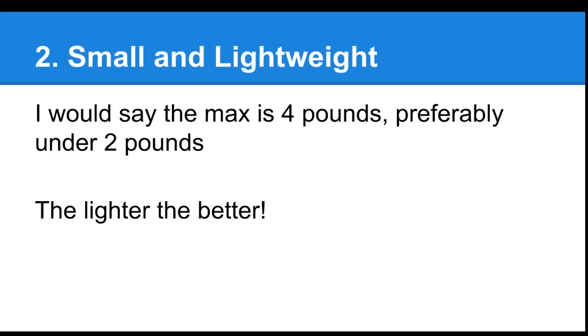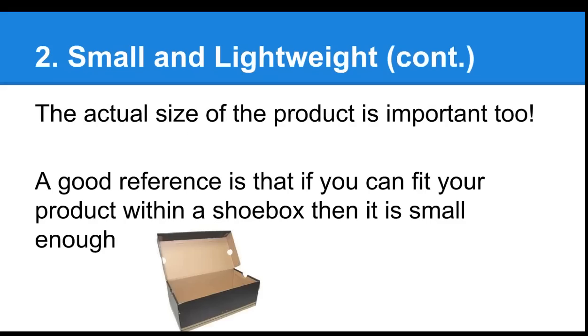So, like I said, the max is probably 4 pounds, and even that's probably a little bit too heavy. So I would try to stay under 2 pounds if you can. The actual size of the product is important as well. So when I say the actual size, I'm talking about the length, width, height, the actual dimensions of the product.